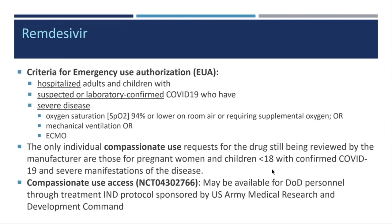So criteria for emergency use authorization for using remdesivir, I got this from the FDA as well. Hospitalized adults and children with suspected or laboratory confirmed COVID-19 who have severe disease, and severe disease is defined as oxygen saturation 94% or lower on room air, or requiring supplemental oxygen or mechanical ventilation or ECMO. The only individual compassionate use now being reviewed would be for the use of remdesivir in pregnant women and children less than 18 years old with confirmed COVID-19 and severe manifestations of the disease.